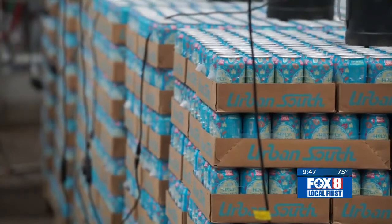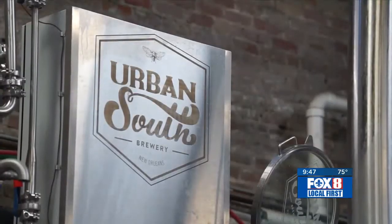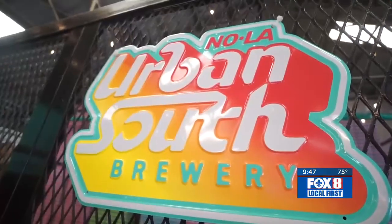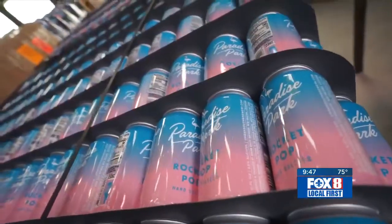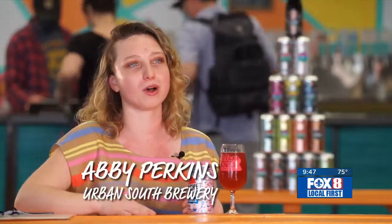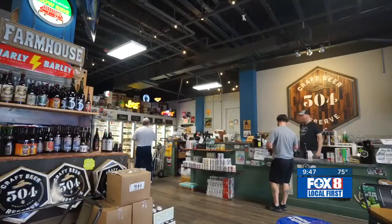Urban South, eager to make sure their cans find their way into hands, has shifted their branding to a bright pattern design. People like bright, it's really visually attractive and exciting, and it's like, how do you cut through all of the noise? Part of that look is these pattern, bright can designs that I do think have a great ability to pop up off of the shelves. There's one can that may stand out the most on shelves and might also leave some scratching their heads.